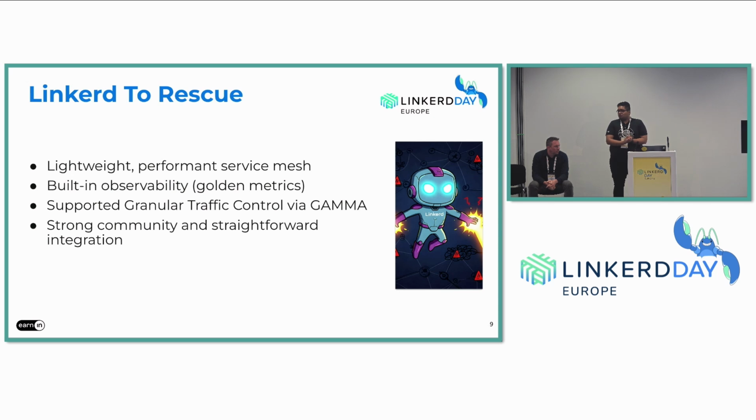To give a small overview, Linkerd is the lightweight and one of the fastest meshes right now. As you just saw in the opening remarks, with Linkerd v2, we migrated to a Rust proxy. We have built-in observability for whatever services have been injected with the Linkerd sidecar. And Linkerd also supports granular traffic control via the Gamma initiative. We'll learn more about what Gamma means here.